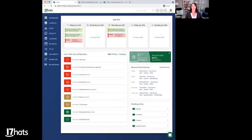I said, the first thing we're going to do is talk about getting really, really organized. Because if you're organized, that is going to allow you to deliver the best client experience possible. If you are not organized, you have not set that solid foundation in your business. And the solid foundation is what really allows you to grow. So in 17 Hats, we have three main steps to getting organized.